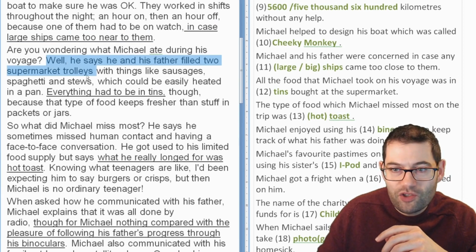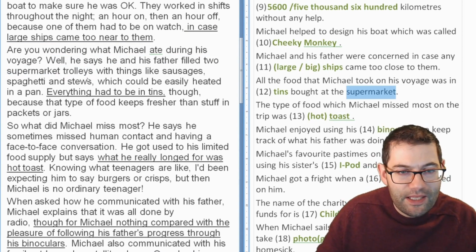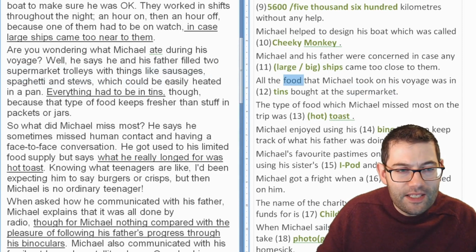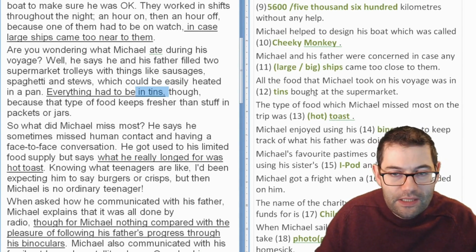So if we have a look at the listening text, he says he and his father filled 2 supermarket trolleys. Supermarket trolleys links to supermarket. Things like sausages, spaghettis and stew. So this is all food, of course, which links to food here, which could easily be heated in a pan. Everything had to be in tins. So here we've got a direct vocabulary link, in tins. And that's why the answer is the answer.